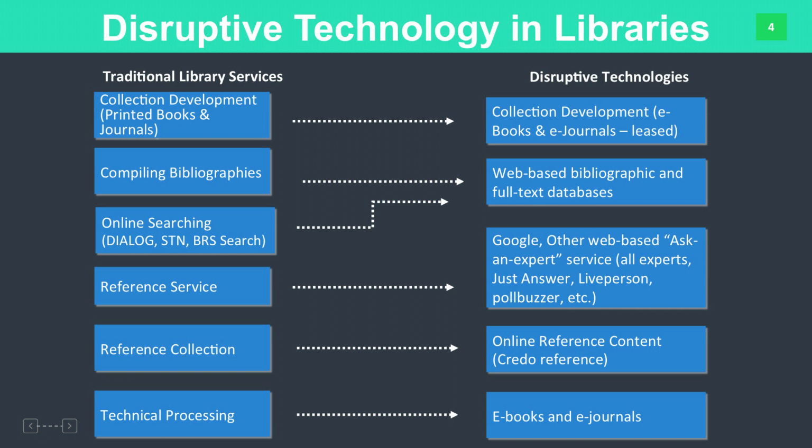Compiling bibliographies was one of the basic jobs that libraries used to do, especially documentation centers, which used to compile bibliographies. Now, it is replaced with web based bibliographies and full text databases. We were subscribing to online search services like Dialog, STN, BRS search, and all that job is taken over by web based bibliographic and full text databases.